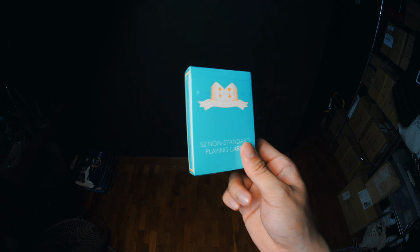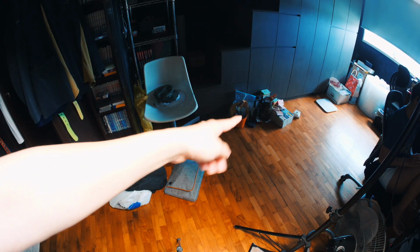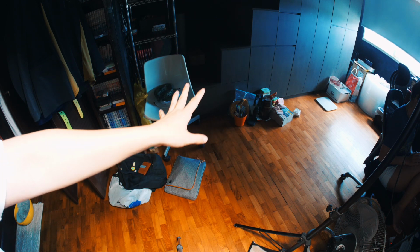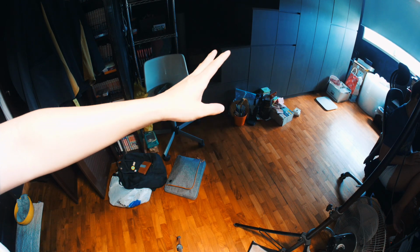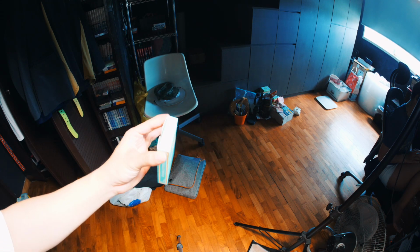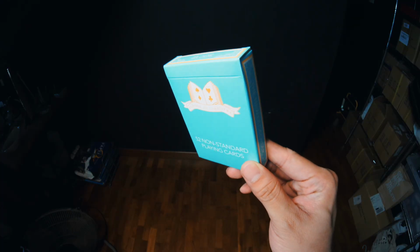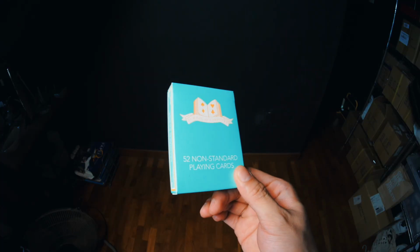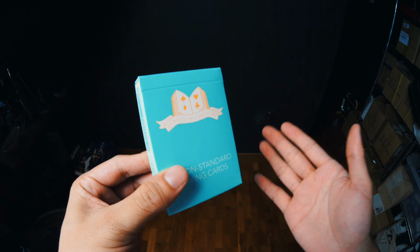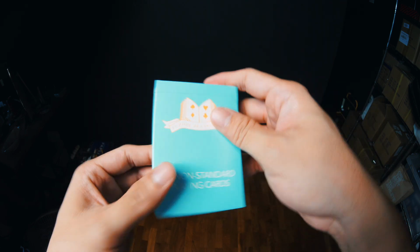Instead, I looked through my box of leftover playing cards that I use for taking photos and shooting videos with, and managed to find a deck of School of Cardistry V2s that was almost brand new. The cellophane was taken off so that I could do some photography with the deck of playing cards, and other than that, I didn't really use these cards at all. So let's open it up.